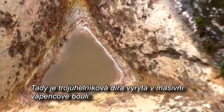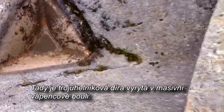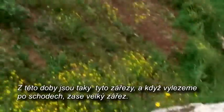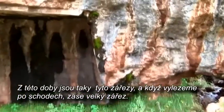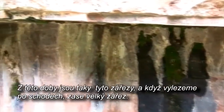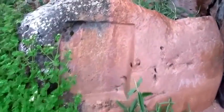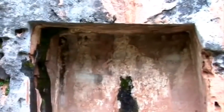Now this is quite an odd feature. A triangular cut in this massive limestone boulder. And then even more odd or curious is this carved out area. Mining, doubtful. Quarrying, doubtful. Strange other cuts here. And proceeding up the stairway, again, another big cut.